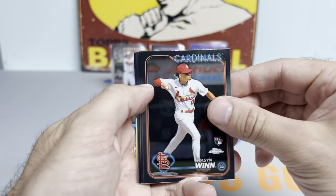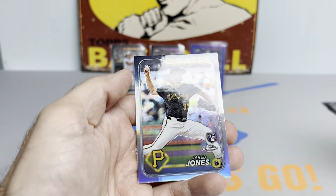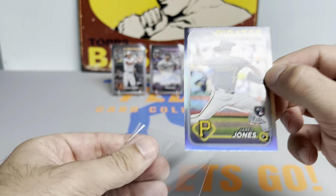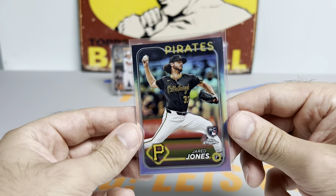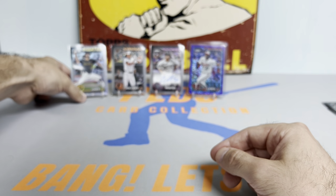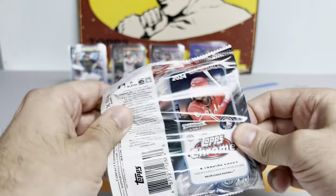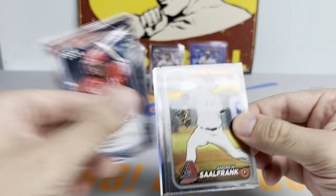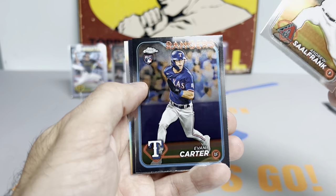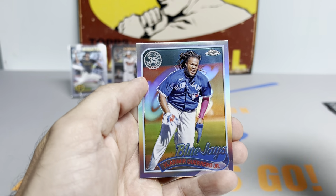Mason Wynn, rookie. Jared Jones, a refractor rookie. That's a really nice one. I think he landed himself on the IL with a lat strain, but he was lights out before that. So him and Paul Skene is going to be a dangerous duo, the top of the Pirates rotation, coupled with Mitch Keller. Evan Carter, forgot he's in this release too. Vladdy.